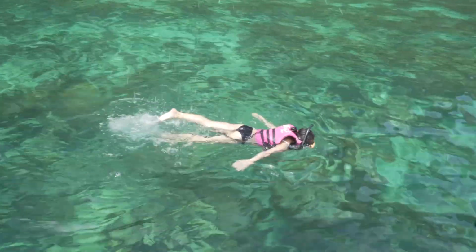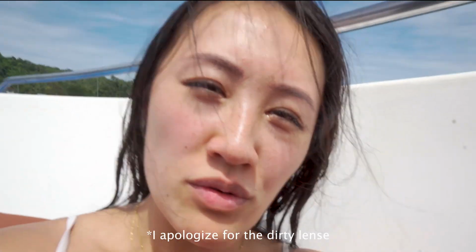So the coral was actually really, really nice there. There was a lot of purple and blue coral that would just kind of shrink up when you would swim close to it. Lots of colorful fish too. I wish I had a GoPro or something that I could just record it, but that was awesome.